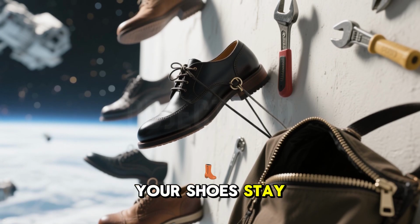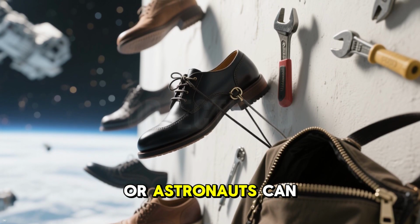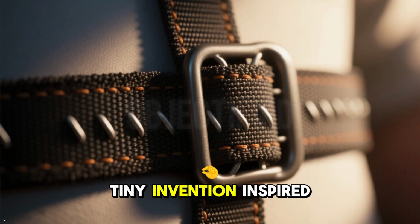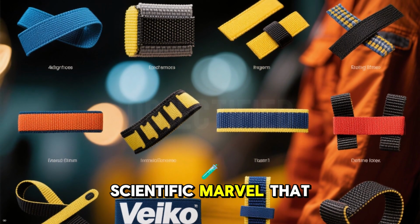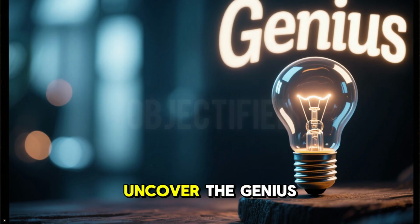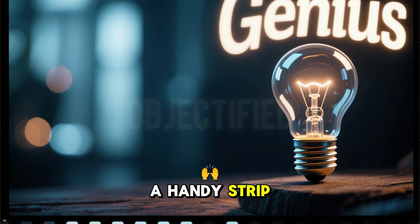Ever wonder why your shoes stay snug, your bag zips shut with a satisfying rip, or astronauts can stick tools to walls in space? It is all thanks to a tiny invention inspired by nature itself, Velcro. This is not just a fastener. It is a scientific marvel that has changed the world in ways you might not expect. Stick around to uncover the genius behind Velcro and why it is way more than just a handy strip.